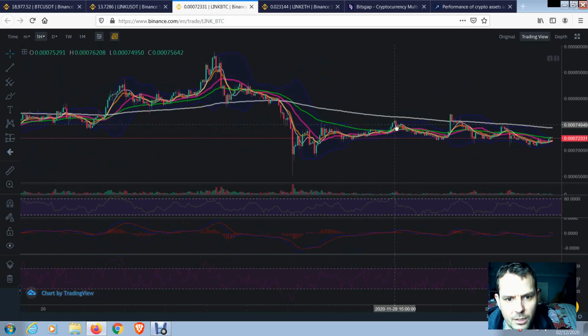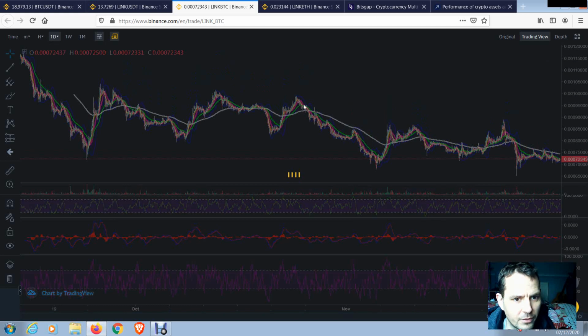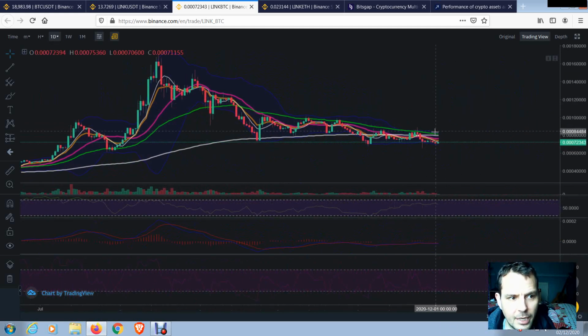But what we're looking at really is not Satoshis. Satoshis aren't looking too great with Chainlink for the moment, and that is only a 1-hourly chart. If you go to the daily, it'll look pretty good, to be honest. There we go. But what we see on this daily is an incoming death cross.